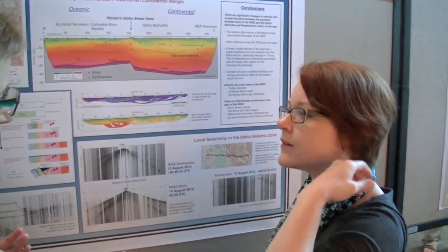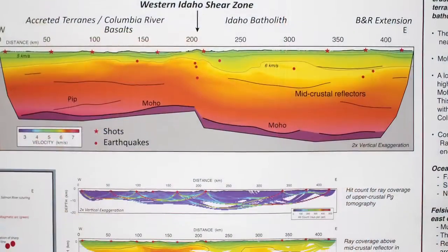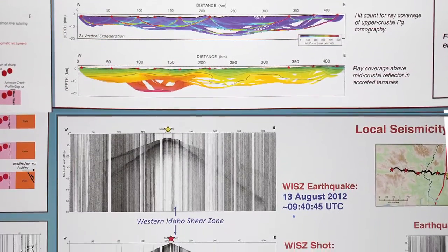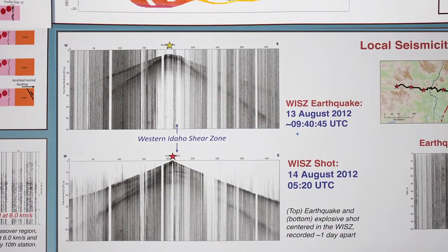This is a really interesting result that's coming out of this data because nothing except seismic data can get this kind of resolution at these sorts of depths in the crust.